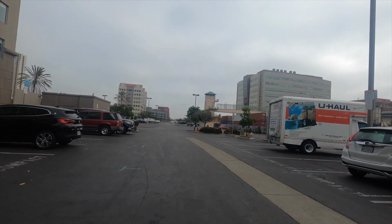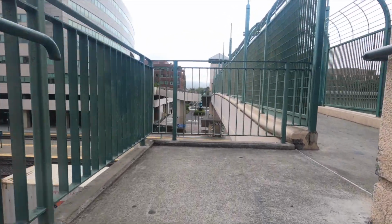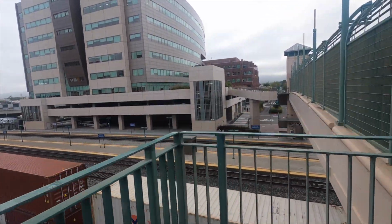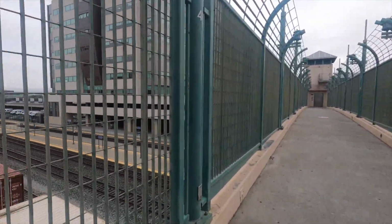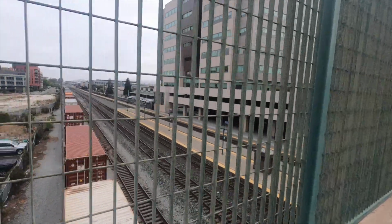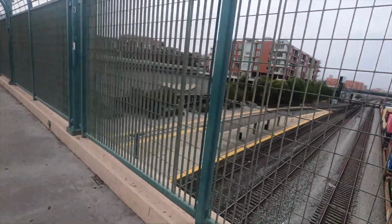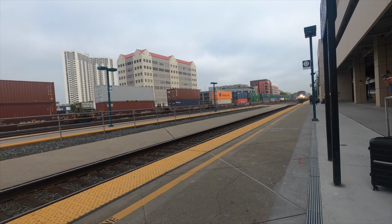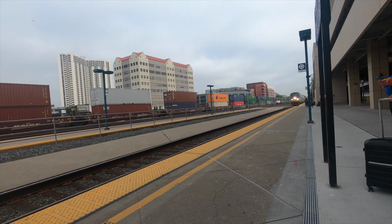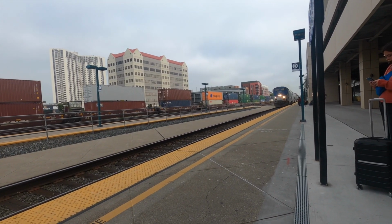Today I'll be riding Train 11, the Southbound Coast Starlight to Los Angeles. When I was riding the Coast Starlight, wildfires in Northern California were impacting the route. Because of these fires, today's train was only running between Sacramento and Los Angeles. Because the Coast Starlight was no longer an overnight train, many of the sleepers were quite empty.